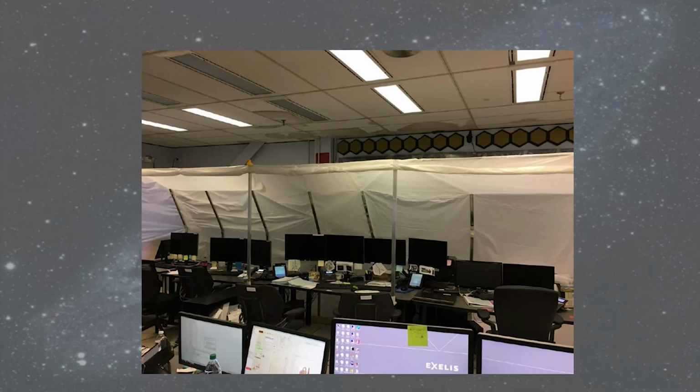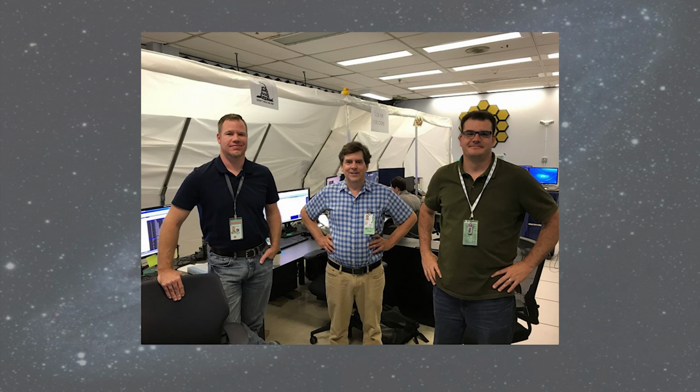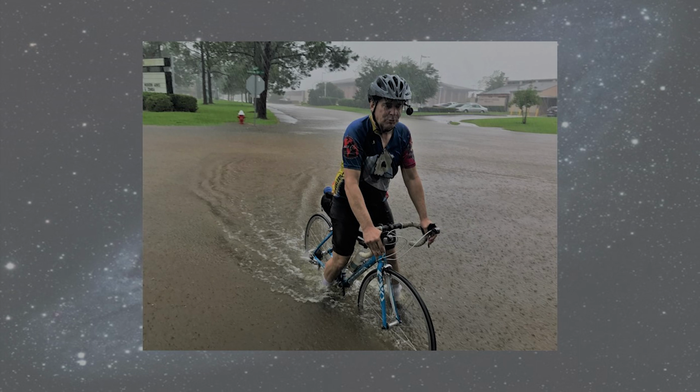Here we are in the control room. We had to put tents up to keep the water dripping through the ceiling off of the computers. There's my buddies and I there. And you know me, I just went for a bike ride. I like to bicycle. And people say, how could you bicycle in a hurricane? And I'm kind of going, how could you not? I mean, when are you going to get a chance to do this?